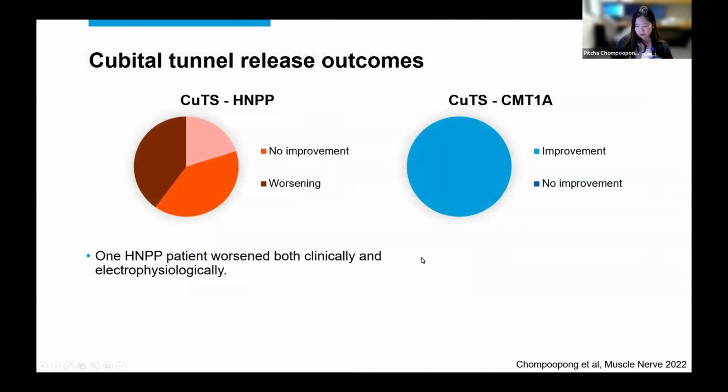Now, what about cubital tunnel release? Despite our small number of patients, the result shows a significant difference between CMT1A and HNPP patients. We had one CMT1A patient who underwent cubital tunnel release, and that patient improved significantly. The numbness improved, the hand strength improved after surgery. While in HNPP, a minority of patients improved with surgery, and 2 patients actually did worse after surgery. They had worse pain, worse numbness, and when we did nerve conduction, the numbers also looked worse.